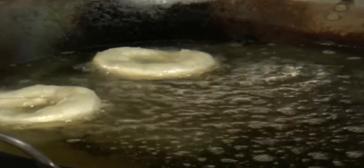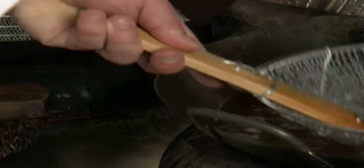You can tell that the underside is ready as the cakes will begin to float. At this point, turn them and let them cook until both sides are light golden brown. Finally, remove them from the oil and place them somewhere that the excess oil can drain. Your shallot cakes are now ready to serve.